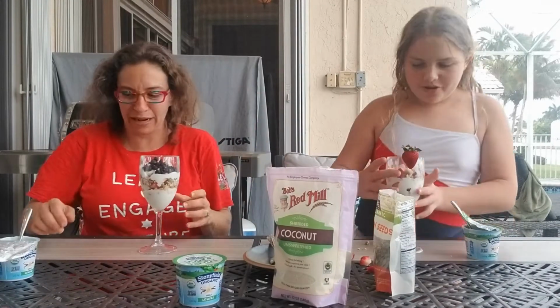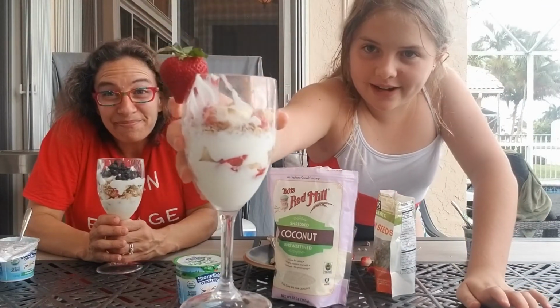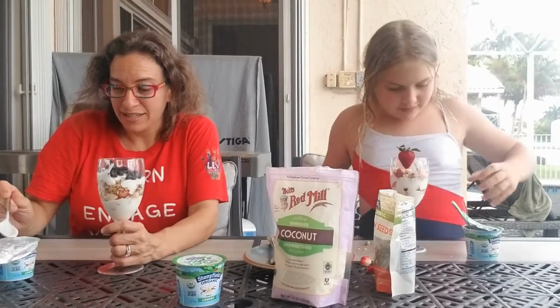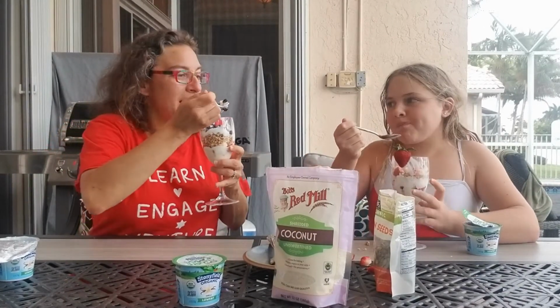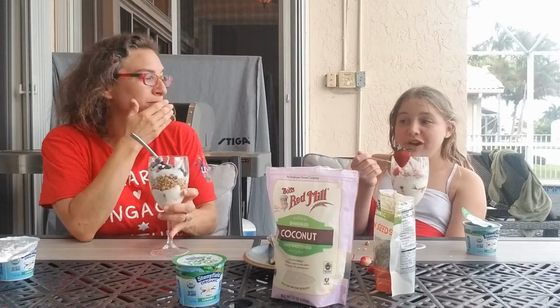Okay, you want to show them your final product? Sure. So you can't really see the fruit on the second layer and the strawberry on top. So yummy. We're going to take our first bite together. Send us a picture before you do it. Ready? Mmm. That's really good.